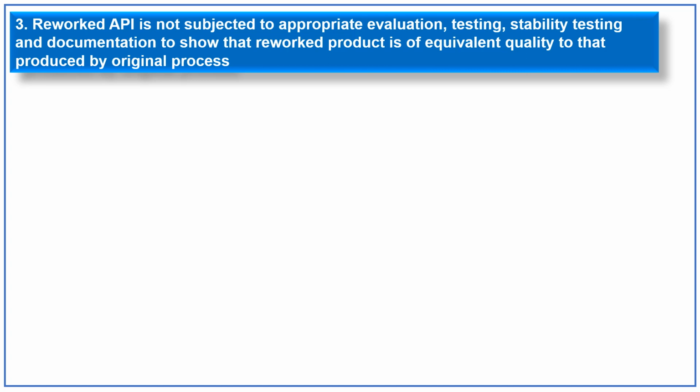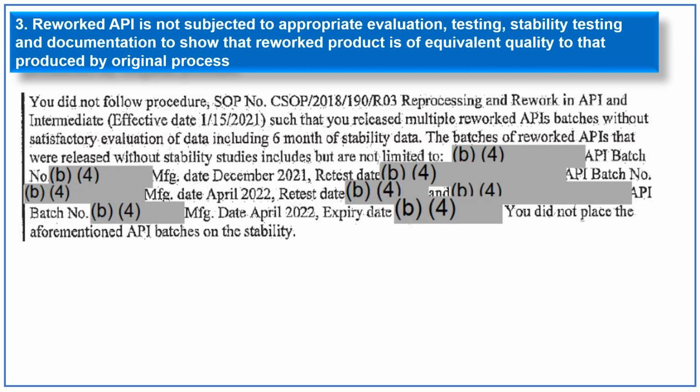So moving to the third observation, reworked API is not subjected to appropriate evaluation, testing, stability testing, and documentation to show that reworked product is of the equivalent quality to that produced by the original process. Okay, so the firm did not follow the SOP for reprocessing and rework of the API. So this is the first observation in itself, that the firm did not follow the procedure. So this is a deviation in the first statement itself.